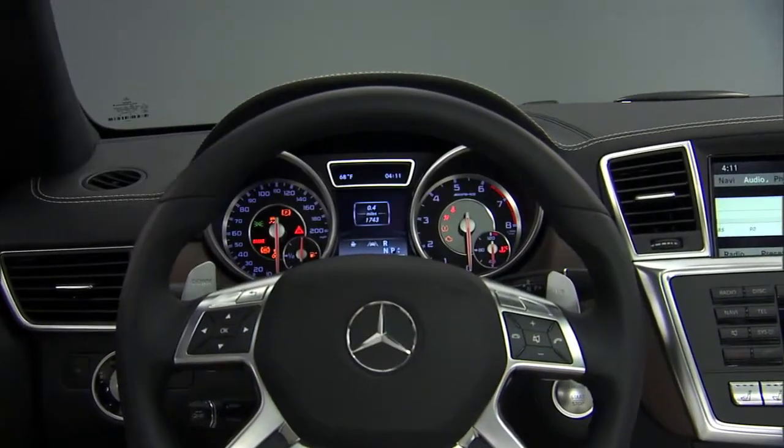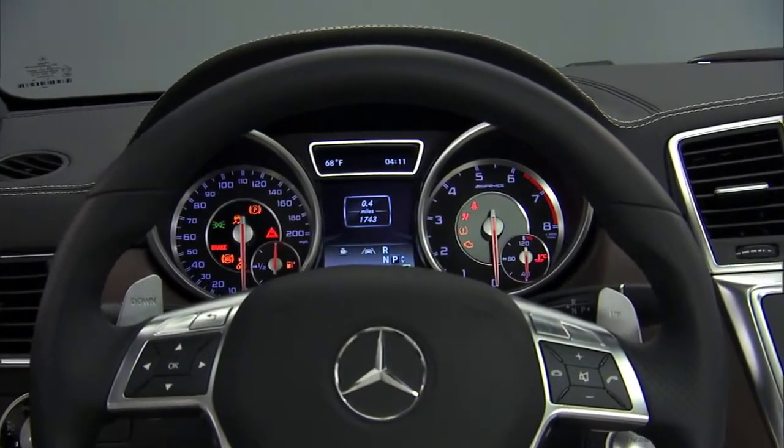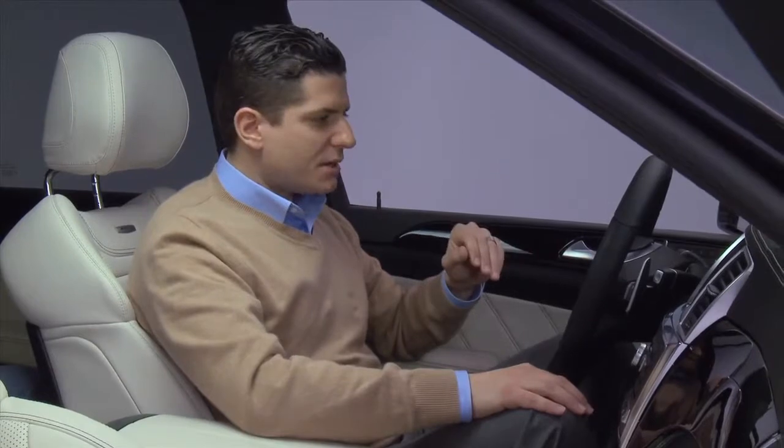Behind that is the AMG instrument cluster. Gauges are surrounded in the same silver that you saw with the rest of the dashboard, but they have their own unique face because this is in fact an AMG. And of course the top speed indicator is a little bit higher on this car.